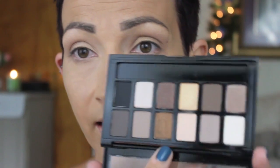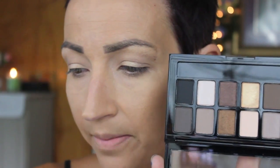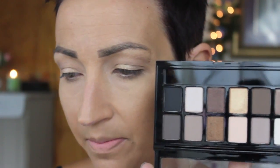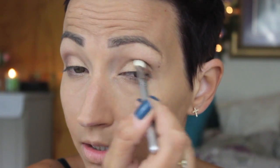Next I'm going to take this shade. It's kind of a unique color. It's like a dirty brownish olive green. It's picking up really coppery on camera, but in person it's more of an olive green. I'm going to take that on an E25 from Sigma and put that in the outer part of my lid. Okay, I'm not mad. That's alright. That I can work with. The pigmentation on this one's actually pretty decent.